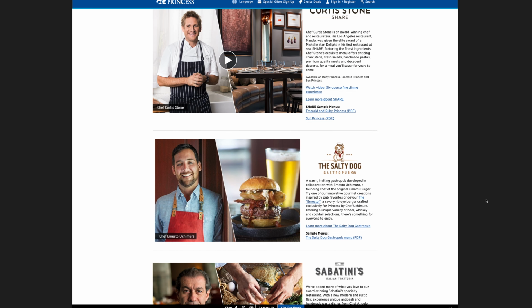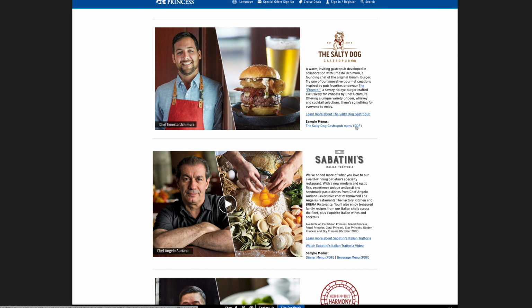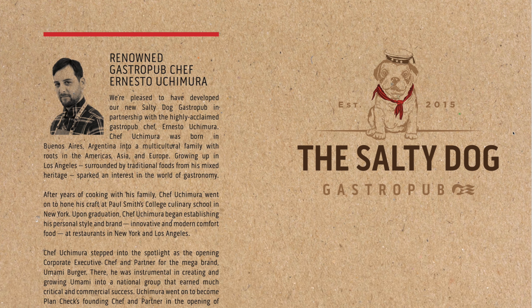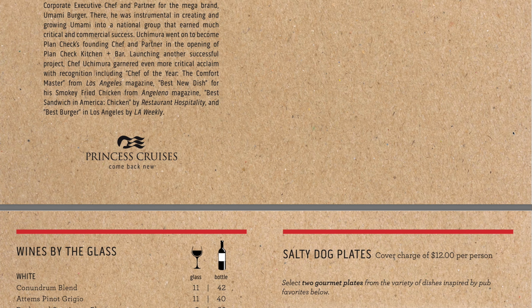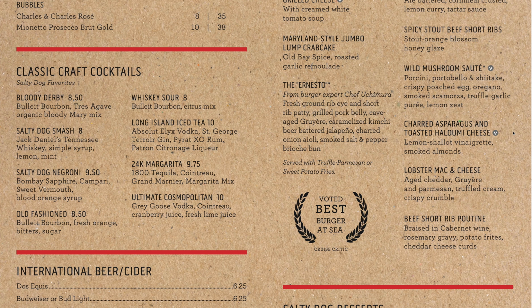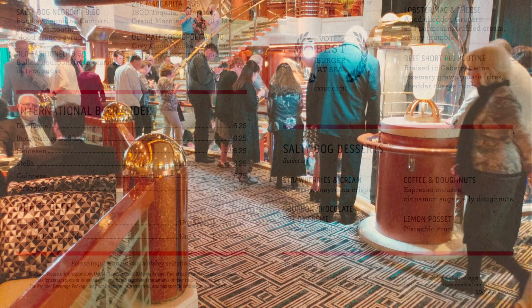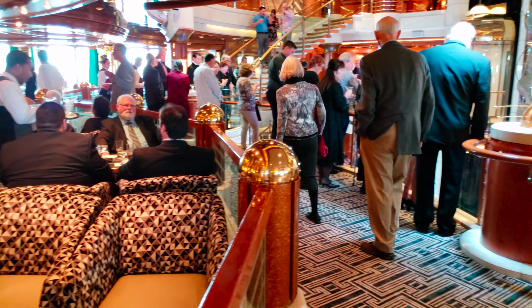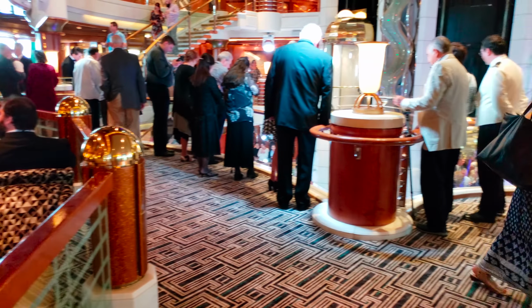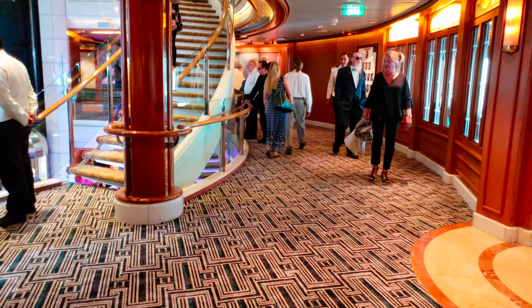Another restaurant is the Salty Dog Gastropub. The food there is inspired by pub favorites, and it does have a pub atmosphere. The cover charge is only $12 US per person, and you do get a complimentary appetizer of Ernesto's dip sticks, which are crunchy bread sticks with beer cheddar fondue, and it's got flaked smoked salt. I would be all about trying that beer cheddar fondue. And some of the mains you can get are crab cakes, burger, and lobster mac and cheese. The ships that this is on are the Crown Princess, the Emerald Princess, and the Ruby Princess. But some of the pricing can change. So it may not be $12 US on all of them, but it will be about that price.